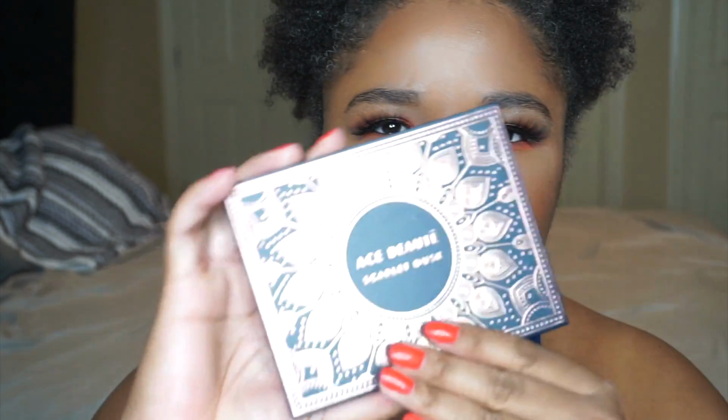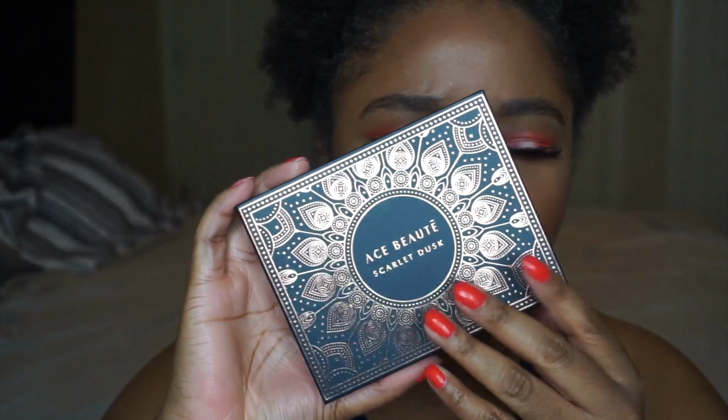For this eye look though, I used the Ace Beaute Scarlet Dusk palette. I got this in a Boxy Charm box months ago, and I decided to pull it out today because, you know, why not? It's springtime, it's quarantine life, and it's time to play around in some makeup, do looks that I typically wouldn't do. I really liked how it turned out on the eyes.